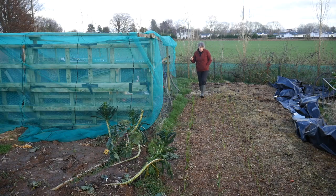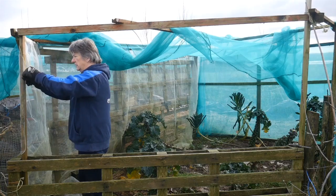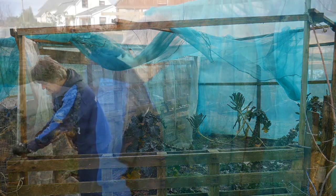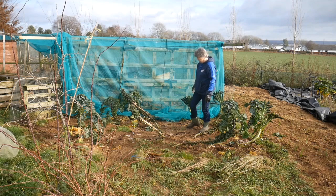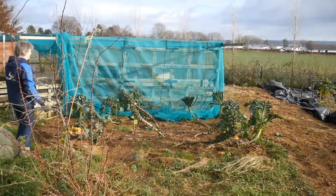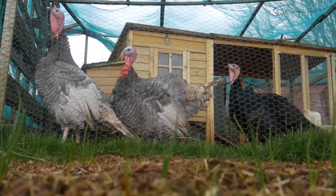And I also make reminders to myself for any structural changes I want to make in the garden, like I did when I removed the front half of this construction last week. I might want to remove the back half and reorientate where the turkeys are going to be to further over that way. It's a thought.